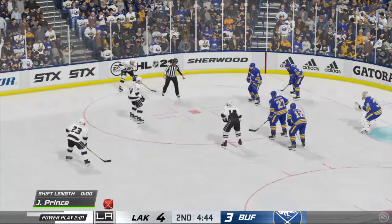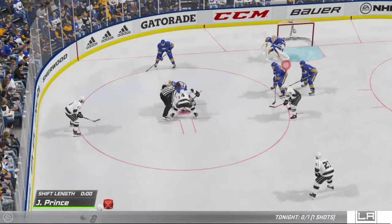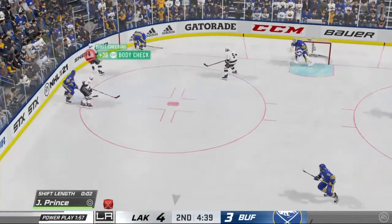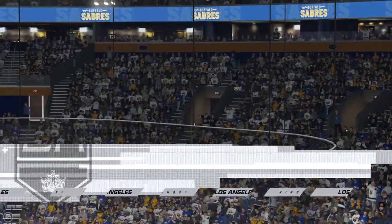Here in the late going of the frame, the Kings have just had a little more offense than their opponents tonight. They lead it 4-3. Buffalo's got a hold of the puck. They'll want to clear the zone here while they're trying to kill off this penalty. Takes a wrist shot. He scores! Put the special in special teams.